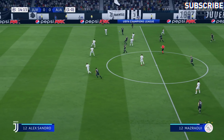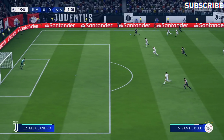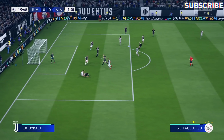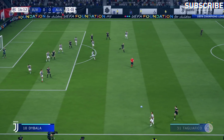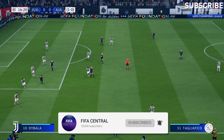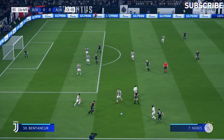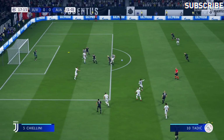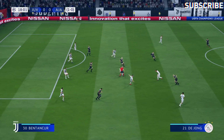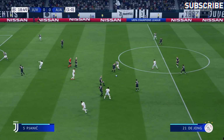It's with Hakim Ziyech. Mazraoui with it. There's a slide draw pass. And whipped into the box. Thumped clear. It is to be a throw-in. Frankie de Jong. And crossed in there. No-nonsense clearance. Dybala. Bentancur with it. They've given it away.